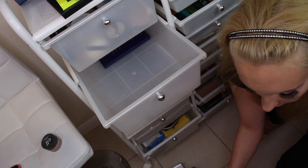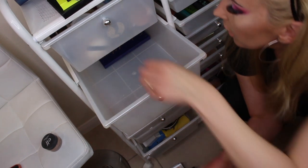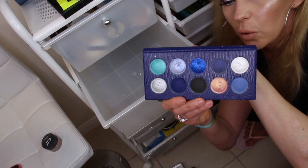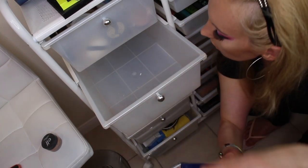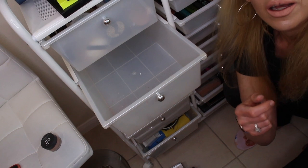I'm such a hoarder. I just can't throw away anything, really. Like, really. And we got the new beauty. Blue. Ooh, I love this. This is so nice. So now I need to wipe this down. I'll be right back.